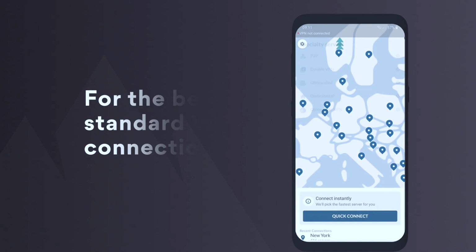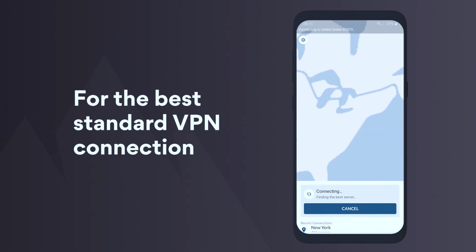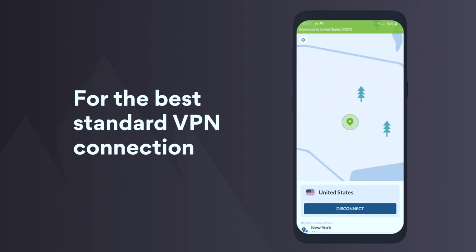If you want a standard VPN connection, you need not worry about choosing the best server. Quick Connect will do that for you. Click once, and the smart algorithm will find the server that best suits your needs.